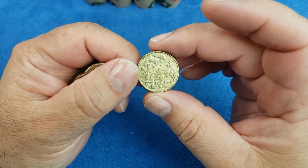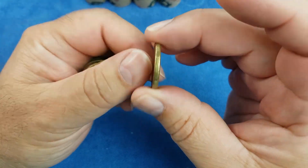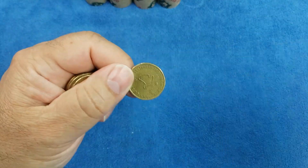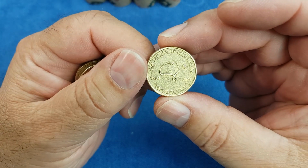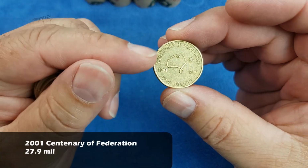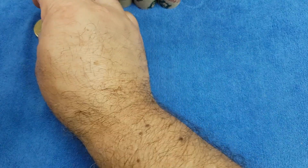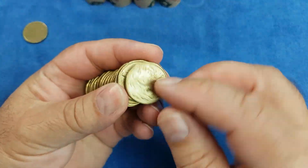This is the Mob of Roos, this coin here. This is the standard $1 coin, and we're going to go through those very quickly. I'm just going to look through these, and then at the end we're going to go through all of those looking for other errors. Now this is the first commemorative that we found, the Centenary of Federation from 2001, and we check those for rotation errors or upset errors because they have a propensity to do that year, and they're easy to find.